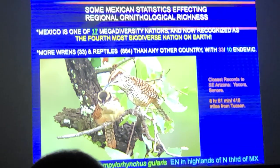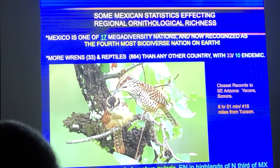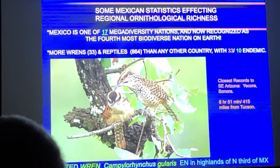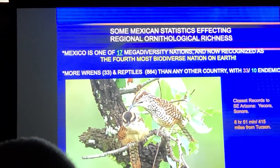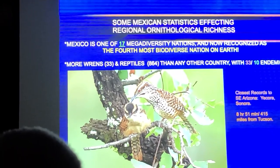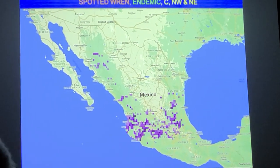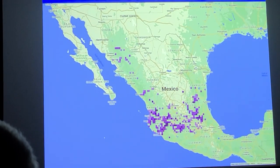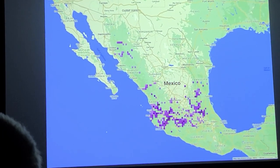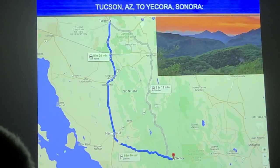It's also the record holder for wrens and reptiles. And look at that number of wrens, 33 types of wrens in Mexico. So everywhere you go, you're gonna have certain species of wren. This is a spotted wren, which is a montane species. And you can find it pretty close to here, up in the Ecora region. Here's its range, and you can see where Tucson is as opposed to the northern dots on this eBird map. Quite a few of them within a few hours drive south of the border, especially in this area, Ecora.